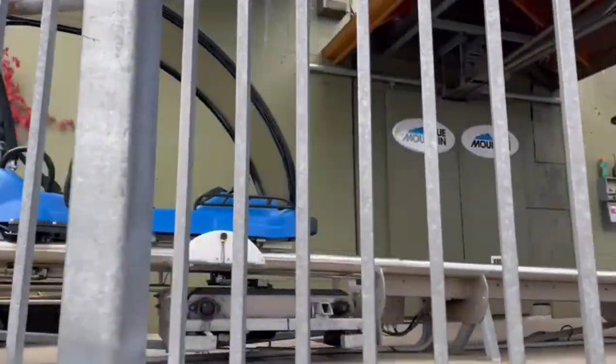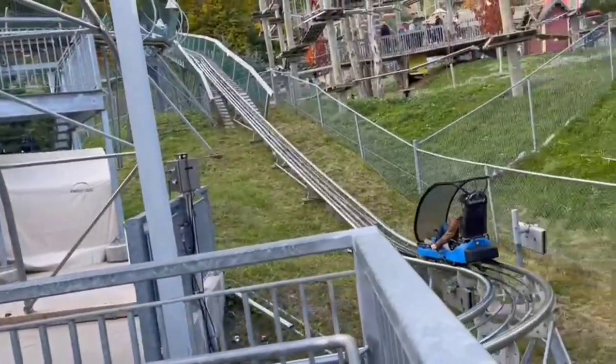If you're adventurous, take a thrill ride on the Ridge Runner mountain coaster.